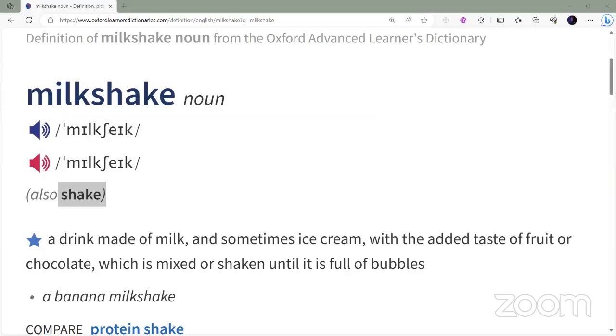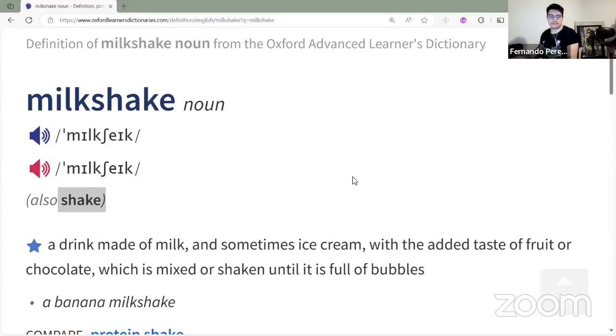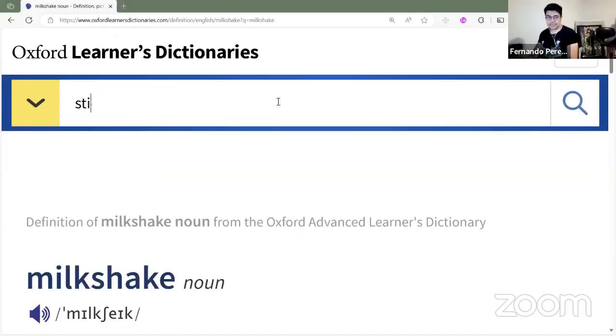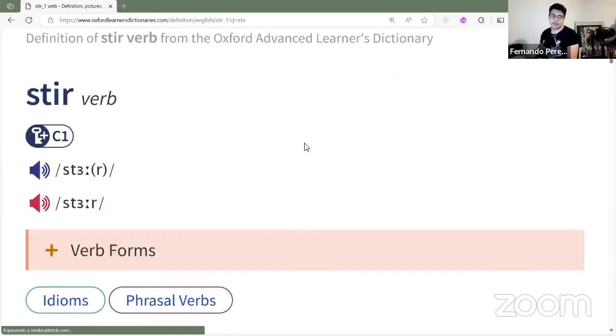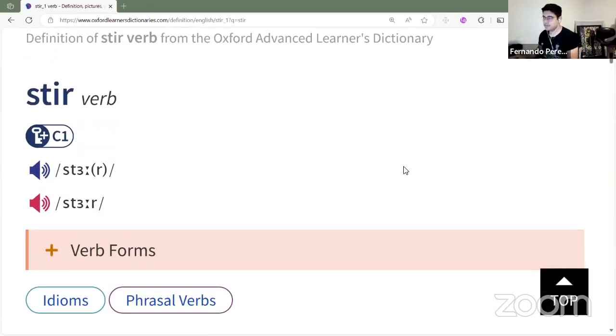My milk, for my shake. Very good. Of course, you need to measure your milk. That's correct. The next word that I need to teach you is the next. Vianney, help me with this word. Pronunciation.